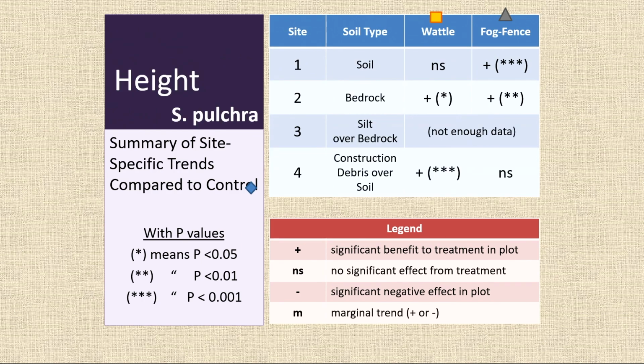And then for height, this is just purple needlegrass. We saw the purple needlegrass data previously. I just wanted to aggregate it by site. So you can see that the fog fences helped in a couple of the instances.